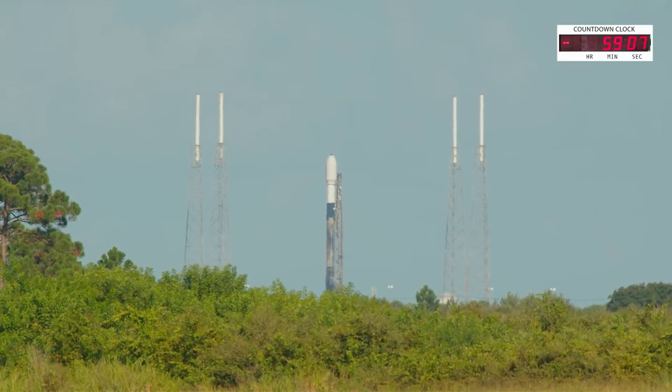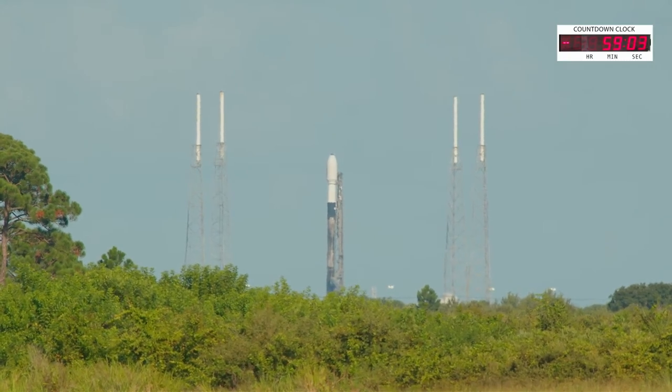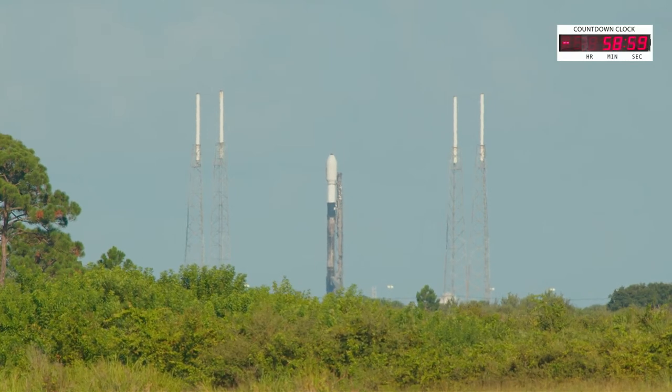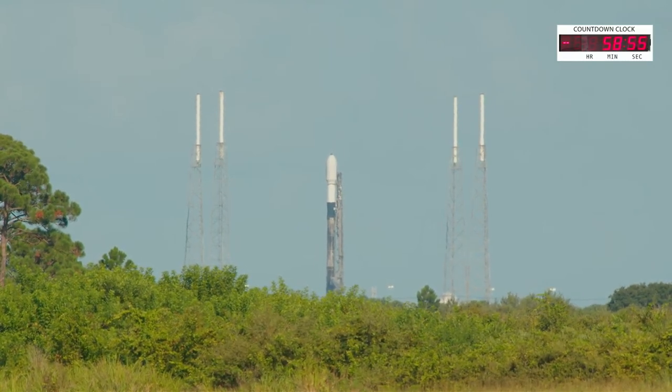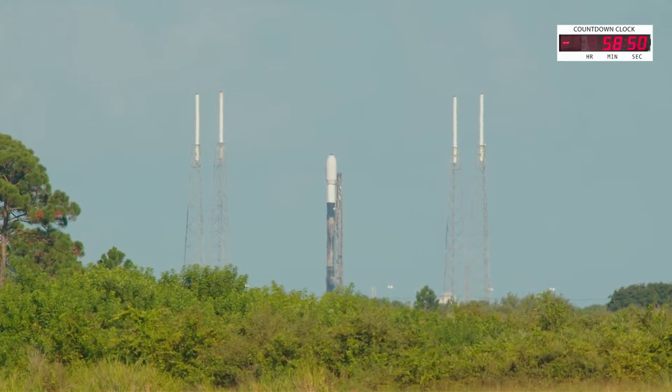The Falcon 9 was rolled out to the pad last night and raised vertical overnight in preparation for launch this evening with the Korea Pathfinder Lunar Orbiter mission, or KPLO. This is South Korea's first deep space exploration mission, the first mission of space exploration that country has undertaken.